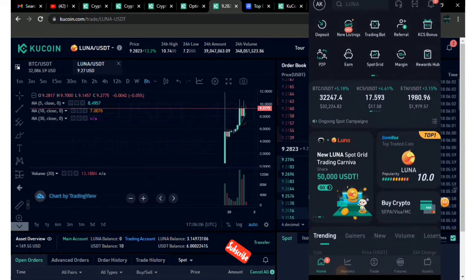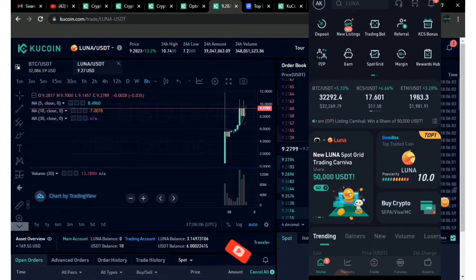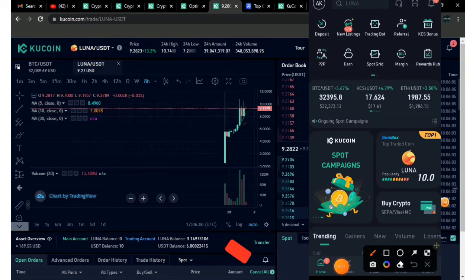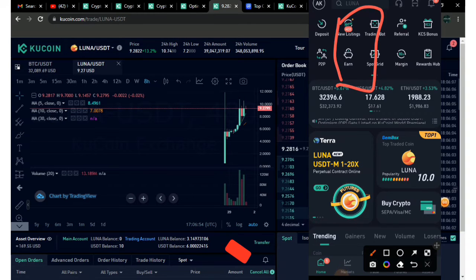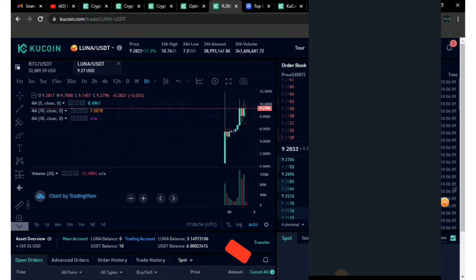Yeah, on the mobile app, you get access to the new listings on the home page. You can easily click on it. Here you can see the icon for new listings. All you need to do is click on the icon and it will take you directly to the list of listings available on the Kucoin platform.